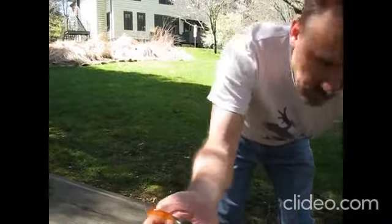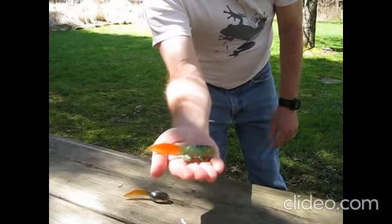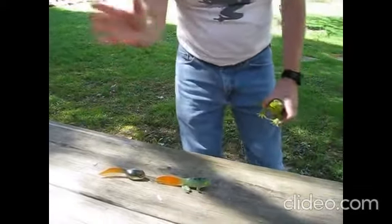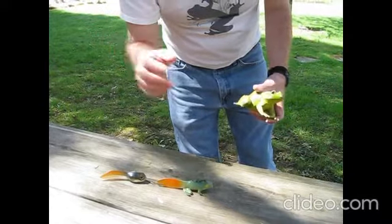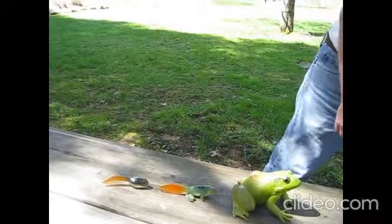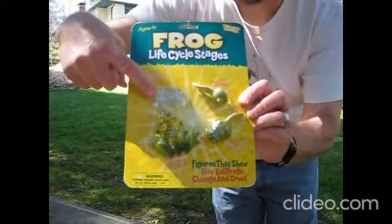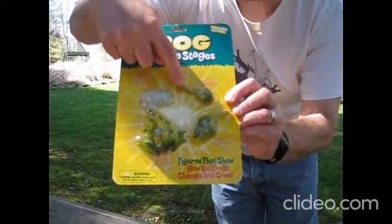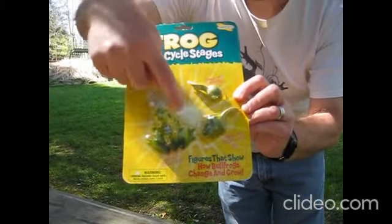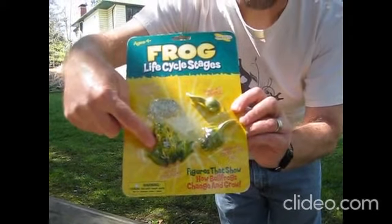Gradually, they grow legs. Eventually, they grow lungs. And their tail shrinks. The tail doesn't fall off, it shrinks. And they become the adult frog. So here it is again. These eggs hatch out into tadpoles. The tadpoles grow legs and lungs, lose their tail, and eventually become the adult frog that lives on land. And that's the frog's life cycle.